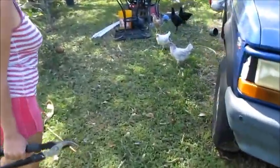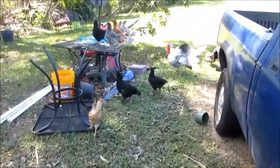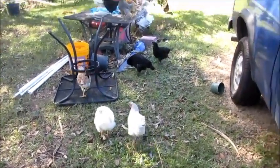So we have a lot of new birds too. These are some of our new gallinas, our new ponedoras, the chickens that will eventually be laying some eggs. There's some really beautiful colors. These are from Finca Brutal.